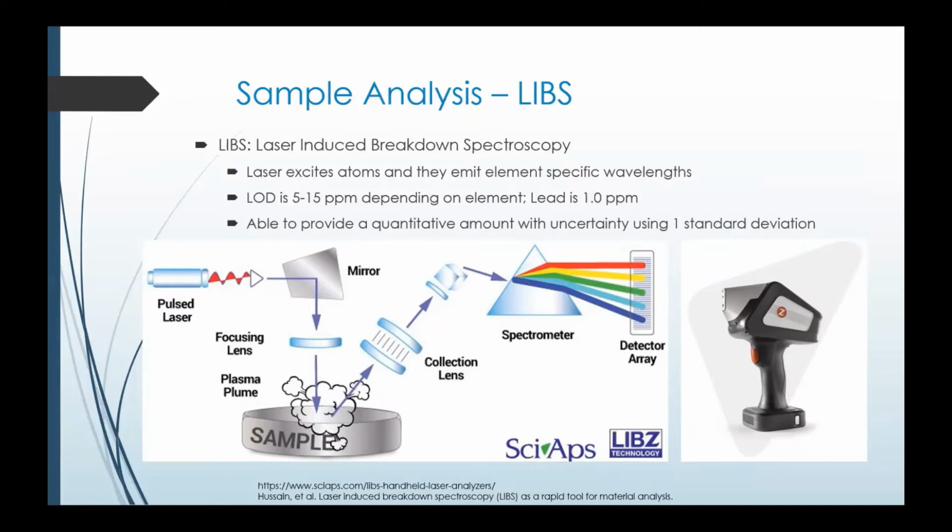The level of detection for LIBS is generally between 5 and 15 parts per million, depending on the element. However, for lead, it is actually 1 part per million per the manufacturer. The LIBS unit is also able to provide a quantitative analysis of the elements present, and provides an uncertainty using 1 standard deviation.